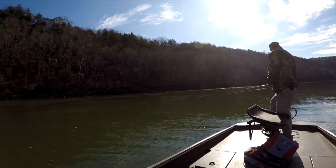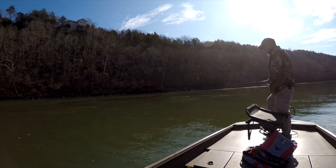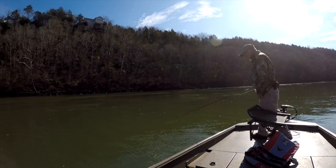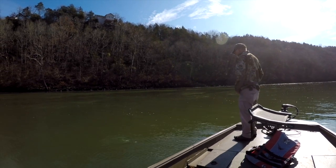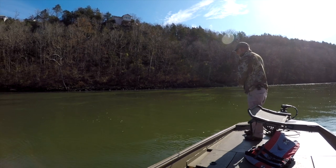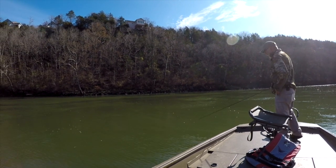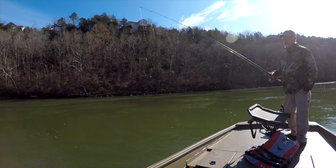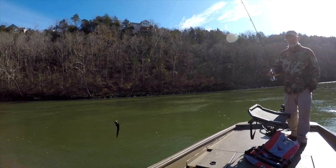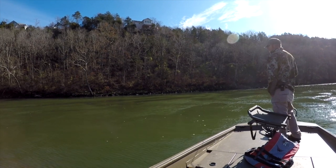We're up in the trophy area, and the water was off this morning, and it looks like they just turned it on, and there is garbage everywhere in the water, moss and all kinds of stuff being kicked up. Got a pretty good wind today. I've got on a 16th ounce black and chartreuse jig. We're going to try that for the one cast.